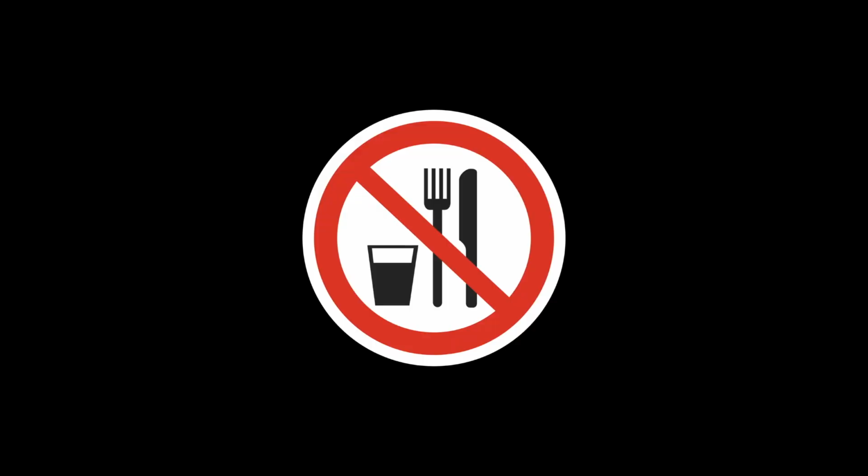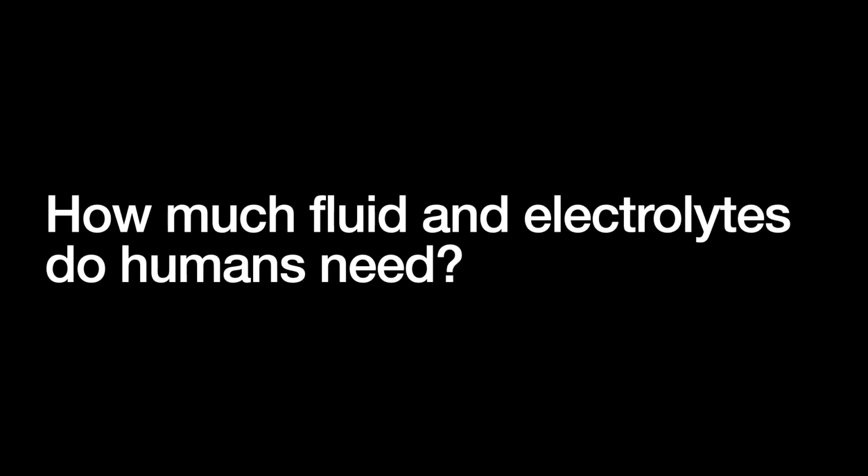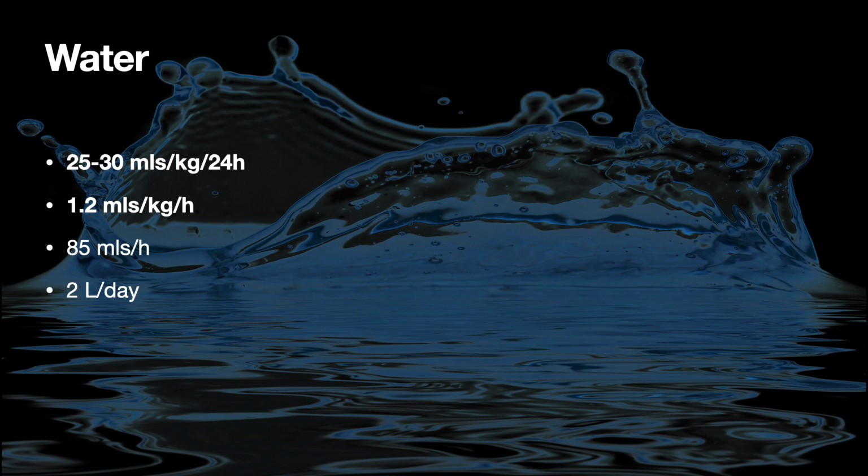Now you'll be pleased to know we haven't got far to go. We've finished resuscitation fluid. But let's have a brief look at maintenance fluid. So how much fluid and electrolytes do humans actually need? Well, first of all, we need some water, and we need 25 to 30 mils per kilo every day, or that's around 1.2 mils per kilo per hour, or if you're a 70 kilo person, around 85 mils an hour, or 2 litres a day. Remember it however you want.